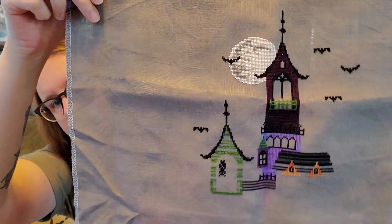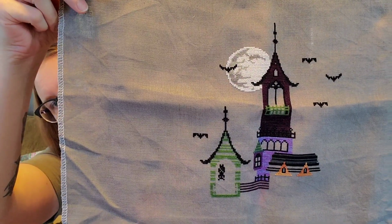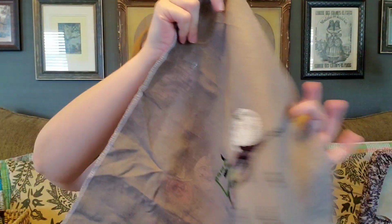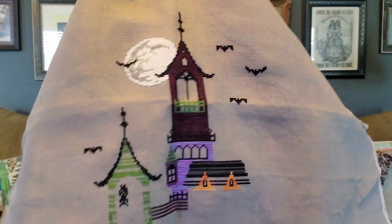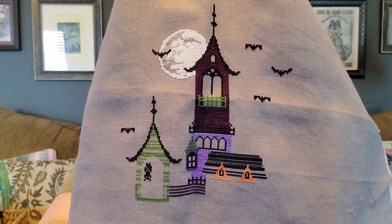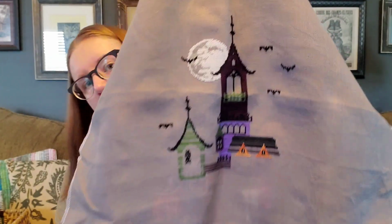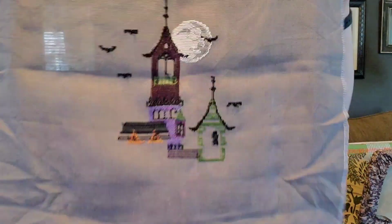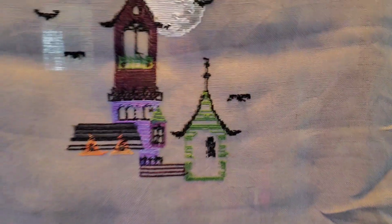It's pretty cool. That moon turned out really neat. The bats are neat. The color changes are coming through really well. I'm digging it. I can see this one getting a lot of love. Little love of the back of the piece. Yeah, I like it.